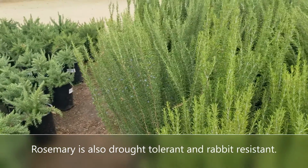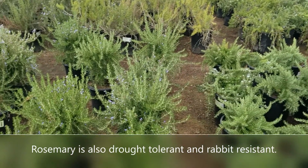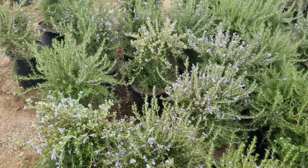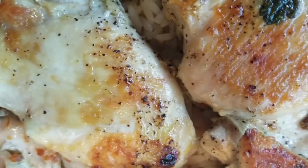But let's talk about the use of this for cooking. So not only is rosemary a great bee plant, by the way, I especially encourage people, if you like to grow backyard orchards, fruit trees, or anything that needs to be pollinated, plant rosemary around it. This will attract the bees into your garden to help pollinate your fruit trees.